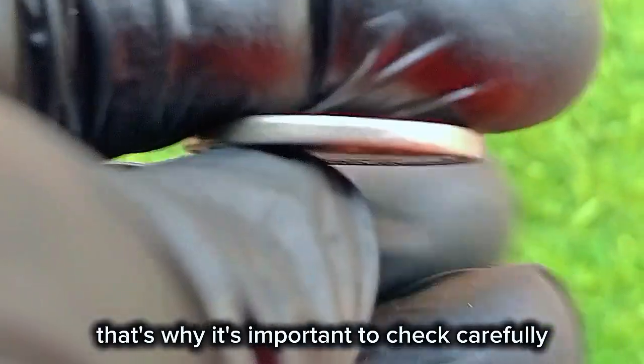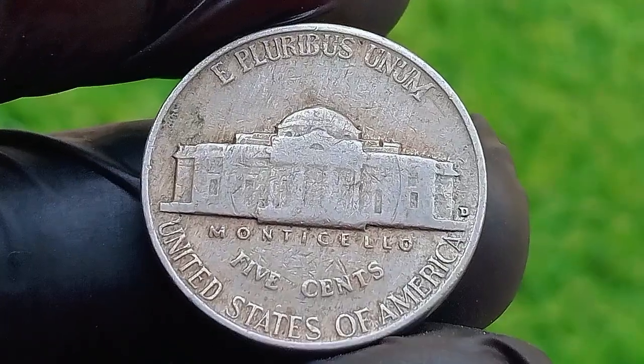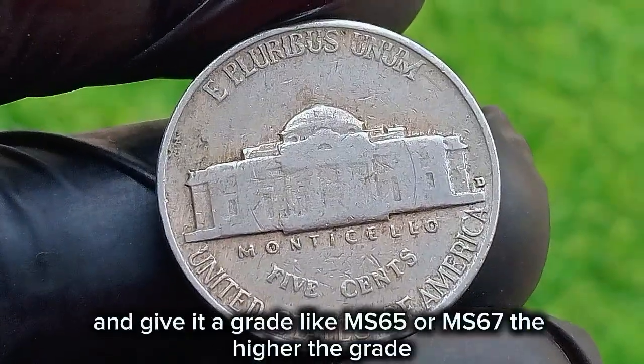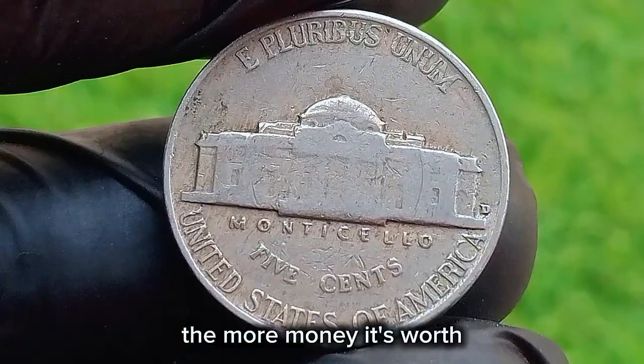That's why it's important to check carefully and maybe even send your coin to a professional grading service like PCGS or NGC. These companies can tell you if your coin is a true error and give it a grade, like MS65 or MS67. The higher the grade, the more money it's worth.